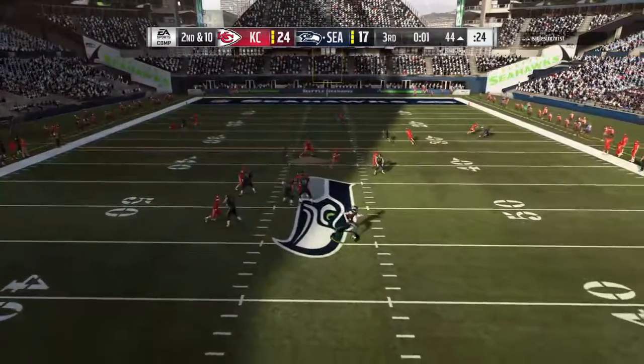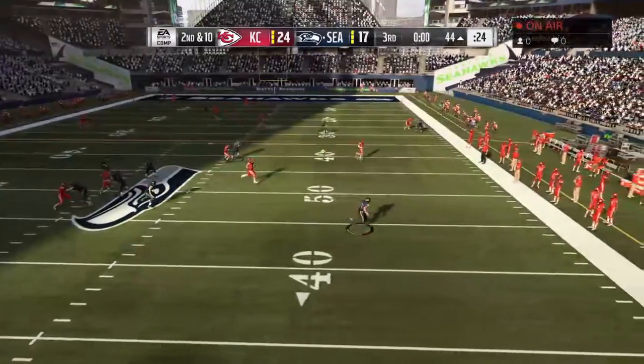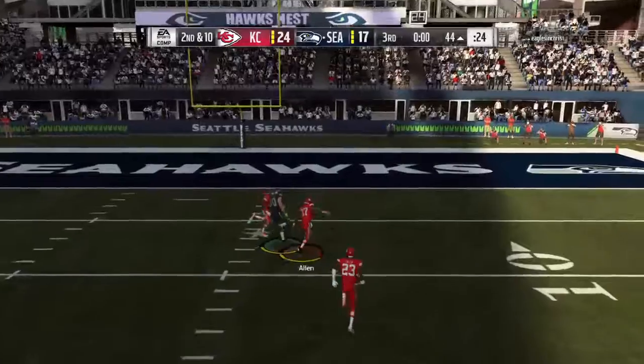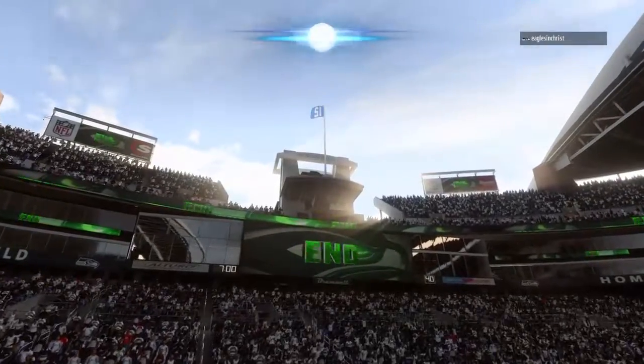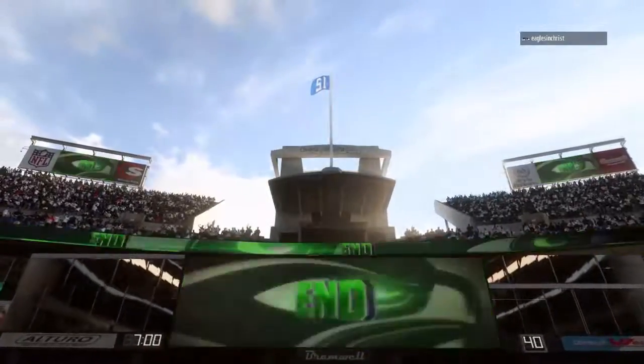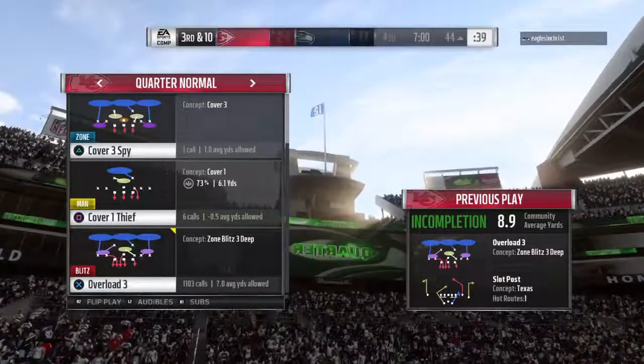Now he'll look to throw here on 2nd and 10. Flushed out right. Now he'll let it go deep over the middle. And that one knocked away and incomplete. Nice job defensively on what will be the final play of the 3rd quarter.